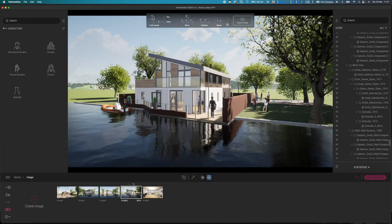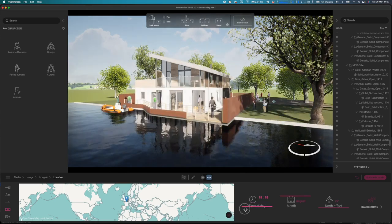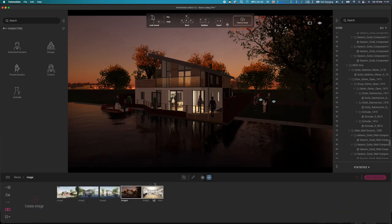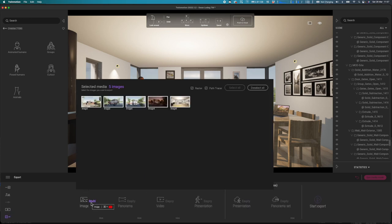In fact, this one, I think I will actually go for a night shot. So let's just take that down towards the evening, a late sunset shot. And that looks really, really nice. Okay, so once we've reviewed these images, I've just also set up a nice internal view as well, which is super easy to do. All we need to do is basically go to the Export tab and select those images that we would like to export.